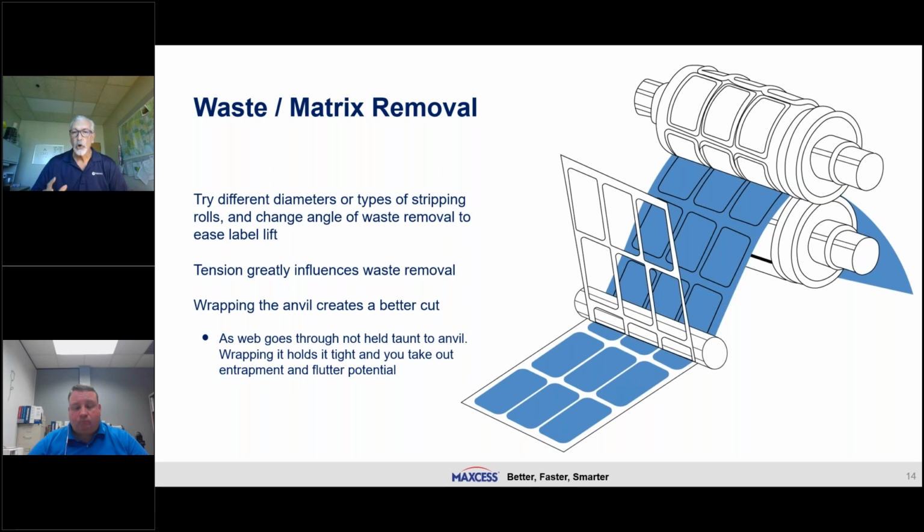Conversely, for larger shapes, you want larger rolls. A 3-inch diameter or 6-inch diameter roll, like what you would think of for a boot shape or a jug label or something like that. That slower transition of the web of the waste coming off of the web will allow the adhesive that is underneath the label to do its job to help you to hold that label down in place.